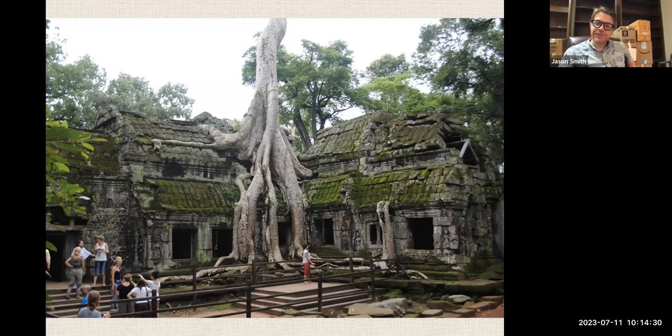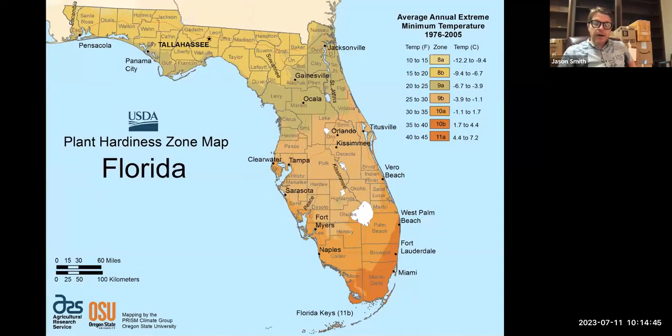Does anybody know where this is? I'm sure some of you have maybe visited this site. It's one of the most iconic sites where trees have reconquered the urban landscape, given enough time. Anyway, keep going here.